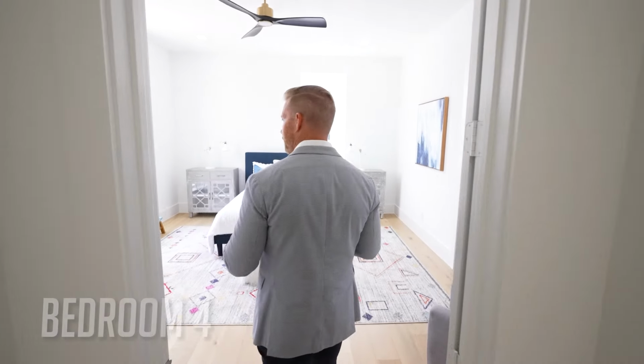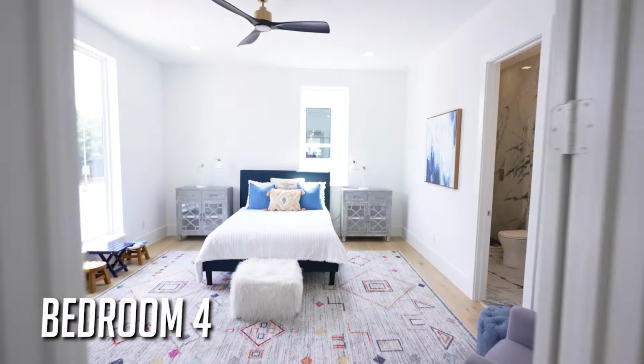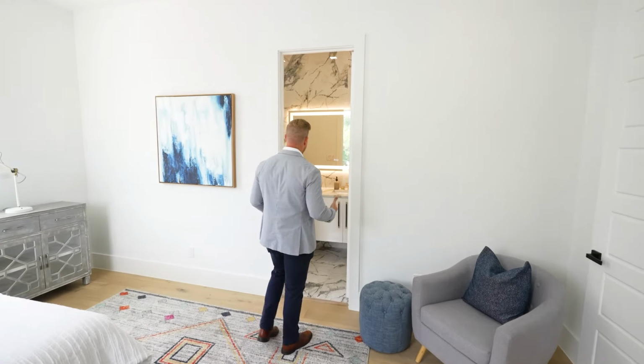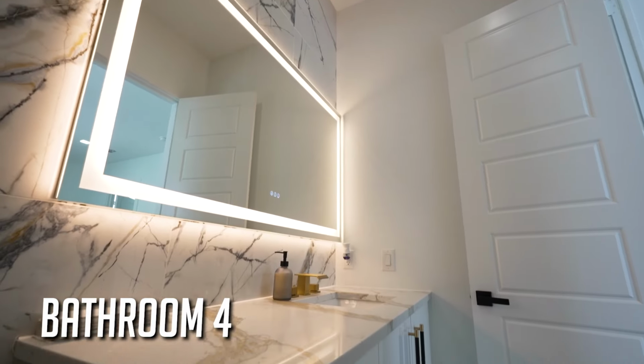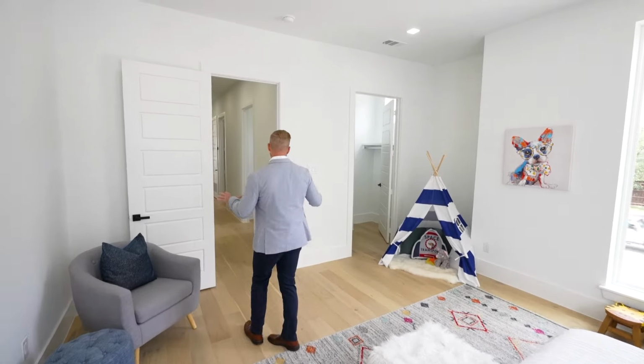Plenty of room, you'll never feel too crowded in here, and you're walking into another amazing bedroom with the walk-in closet off to the side, another ensuite bathroom here, again with the smart mirror. You have another full rain head shower at the top of there as well. And we still have so much more to show you.